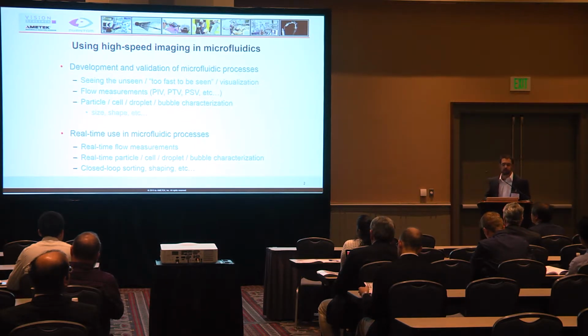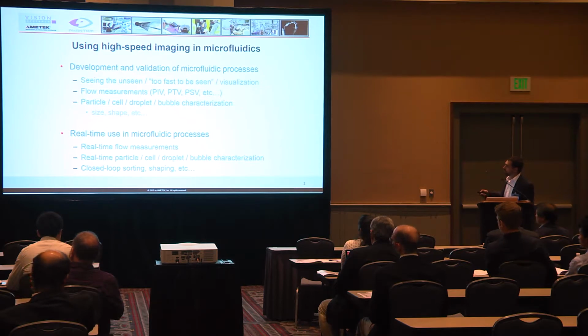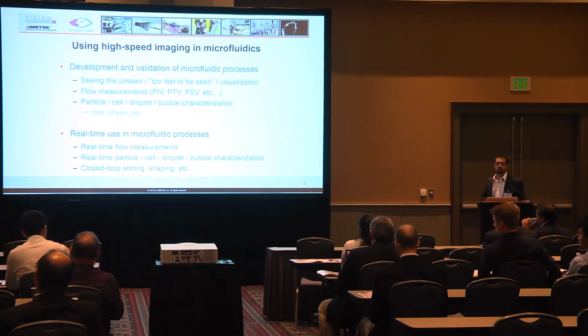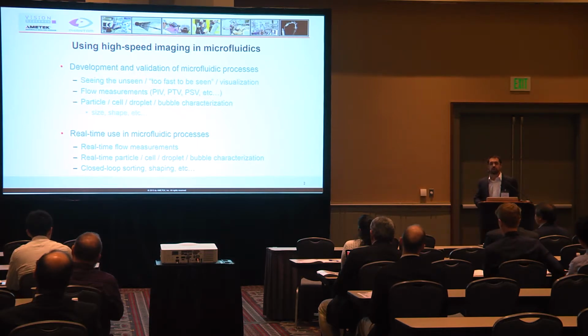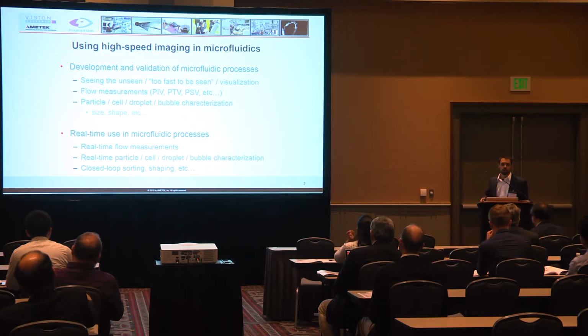That's a first step. And one of the challenges, obviously, in microfluidics is first you have to see the unseen, things that we can't see with our naked eye. That's one thing, and that's what microscopy helps with. But you also have to look at things that are too fast to be seen. So beyond the microscopy aspect, there's also the velocity aspect, which comes with scale, and we'll talk about that in a minute.